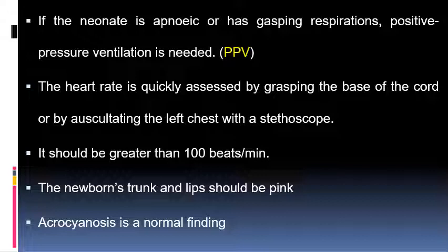So if the neonate is apneic, or there is no breathing, cessation of breathing is found, or has gasping respiration near to the terminal stage of respiratory pattern, what we have to do is start positive pressure ventilation immediately, and we also have to assess the heart rate. That can be assessed by grasping the base of the cord or by auscultating the left chest with the stethoscope. Keep in mind that it should be greater than 100 beats per minute.